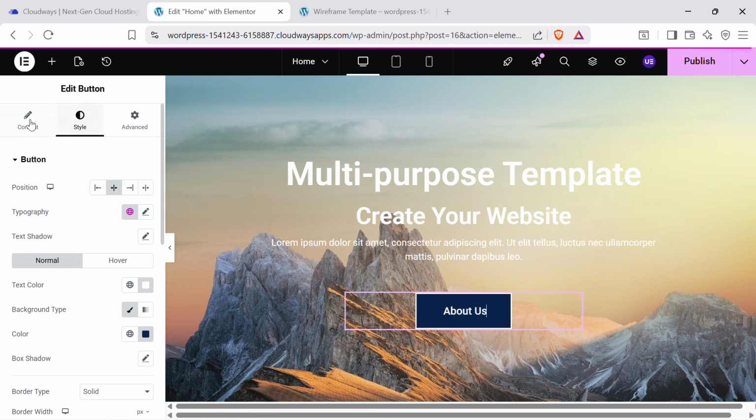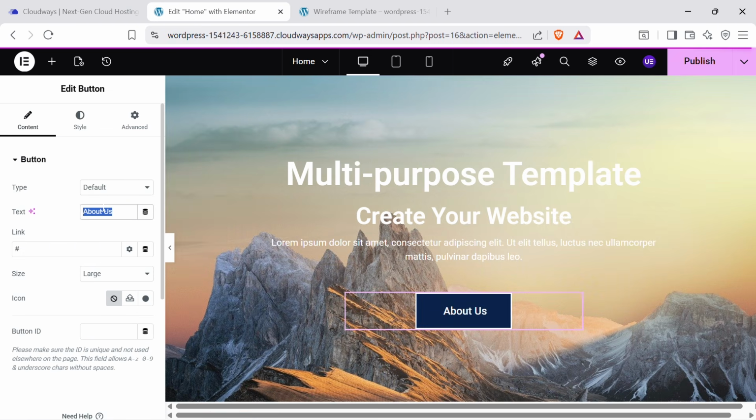Now, obviously, it wouldn't say about us, so that would be very silly copywriting. This would just be get started or something like that. And that could link to getting a free quote, a free consultation, a free call, whatever it is for you guys. Okay, so there's that section done.